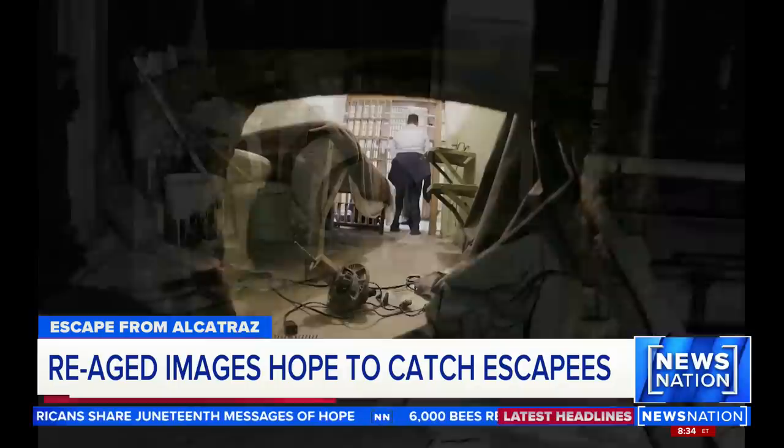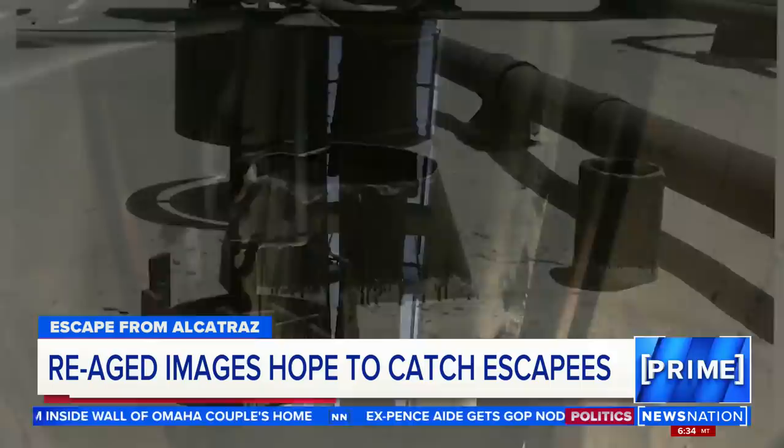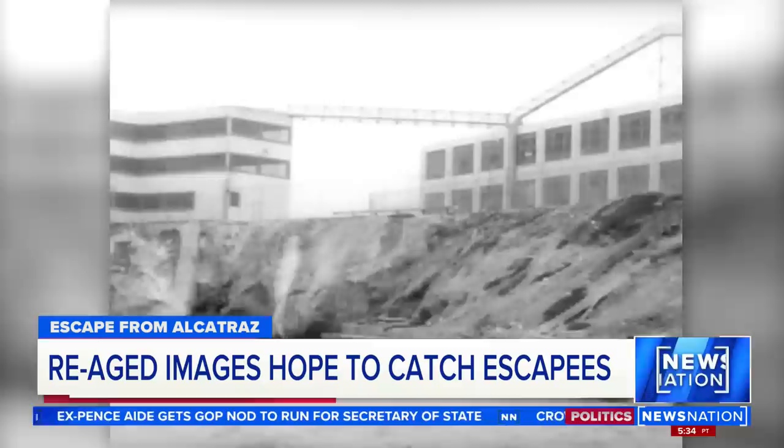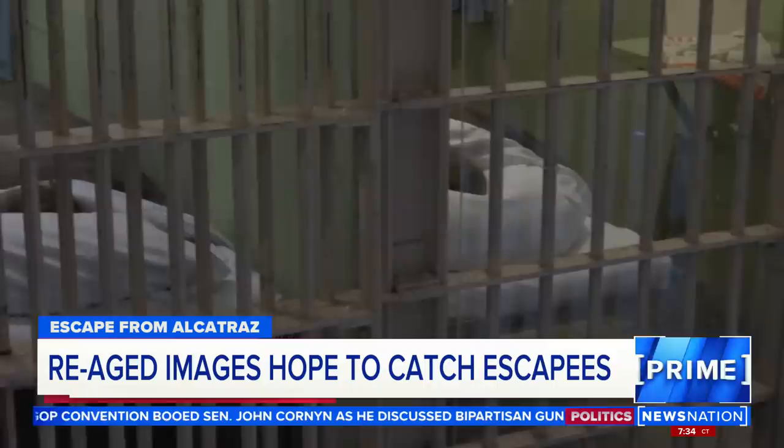After squeezing through a vent and scaling pipes that led to the prison roof, the trio traversed 100 feet across the rooftop and then carefully maneuvered down 50 feet of piping to the ground. After reaching the outer walls, they launched a makeshift raft of more than 50 raincoats in hopes of making it off the island. The following morning, guards awoke to find three detailed makeshift heads made up of plaster, paint, and real human hair in their cell beds.